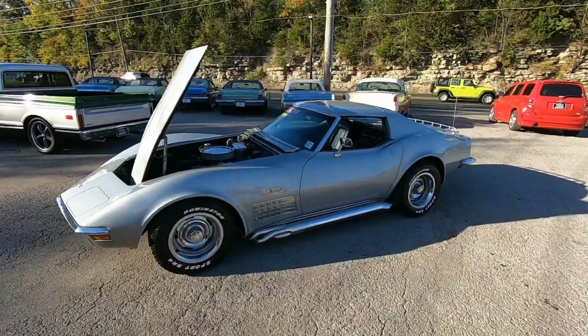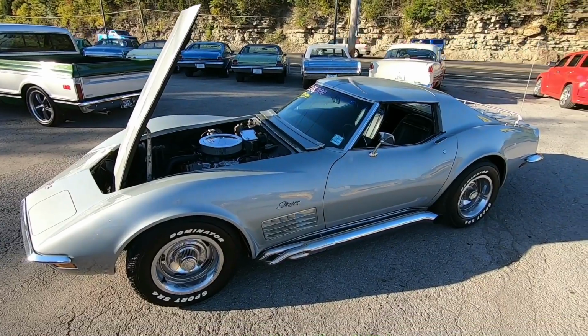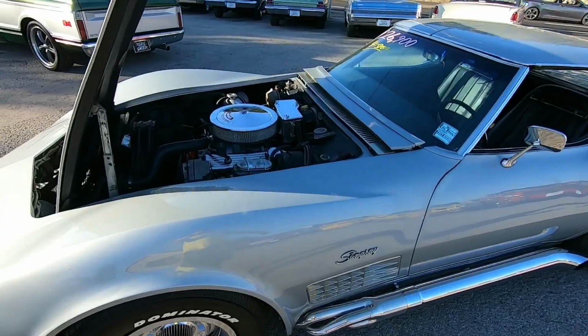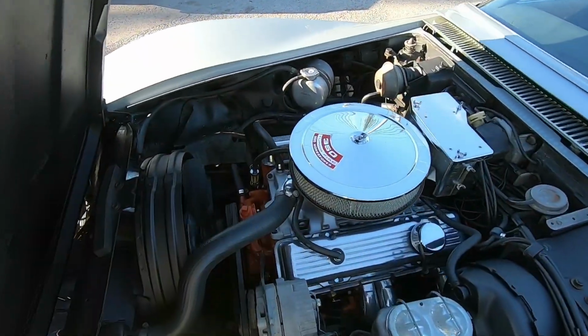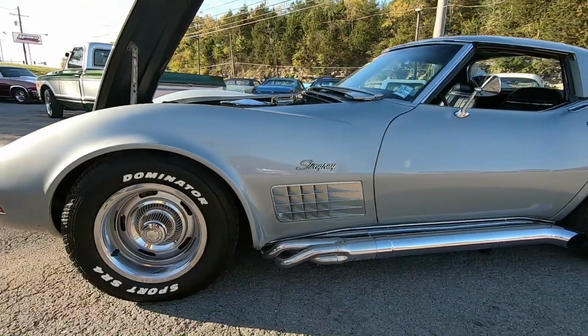Welcome back. This is Nick up here at Maple Motors in Hendersonville, Tennessee, and today we're going for a test drive in a 1970 Corvette. This one has a Dayco Correct 350 under the hood with power steering. You can see the exhaust kicks out the side. We got side pipes, and they're loud.